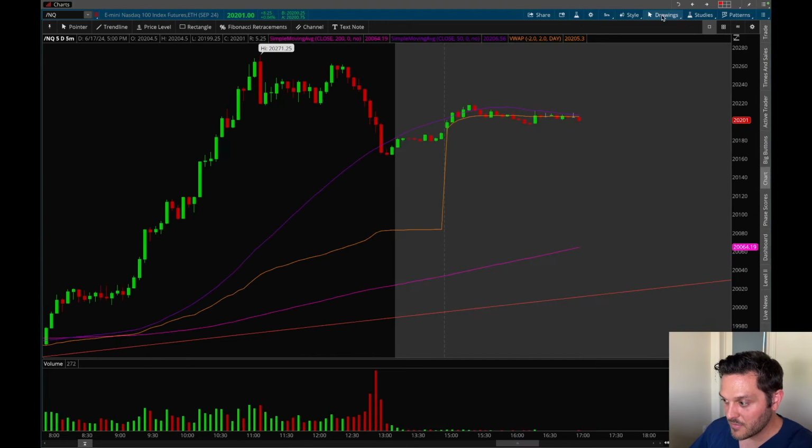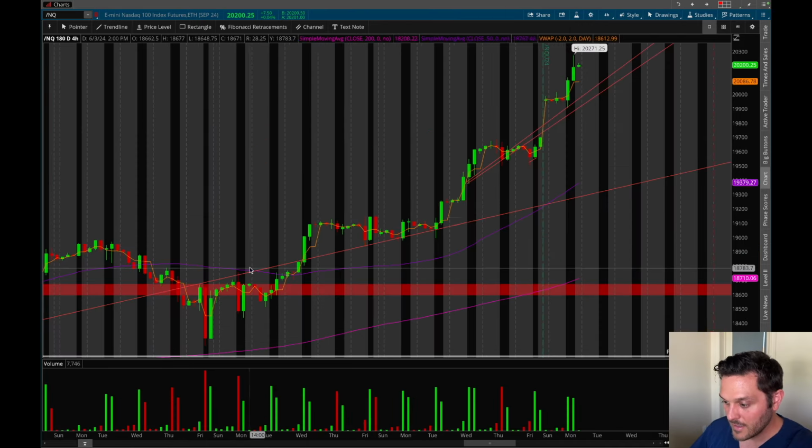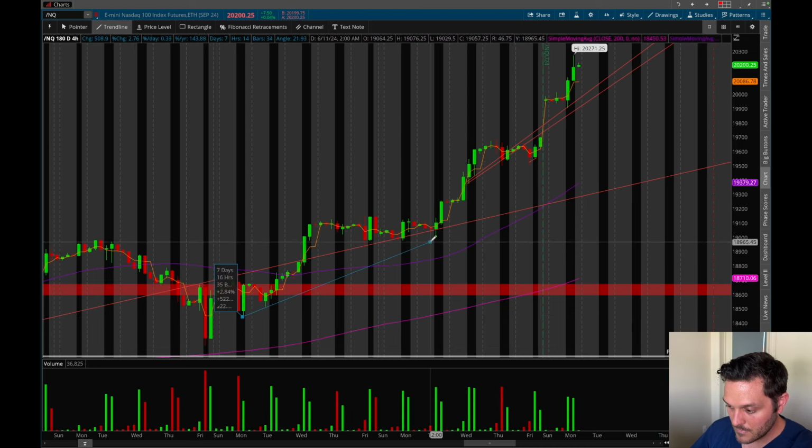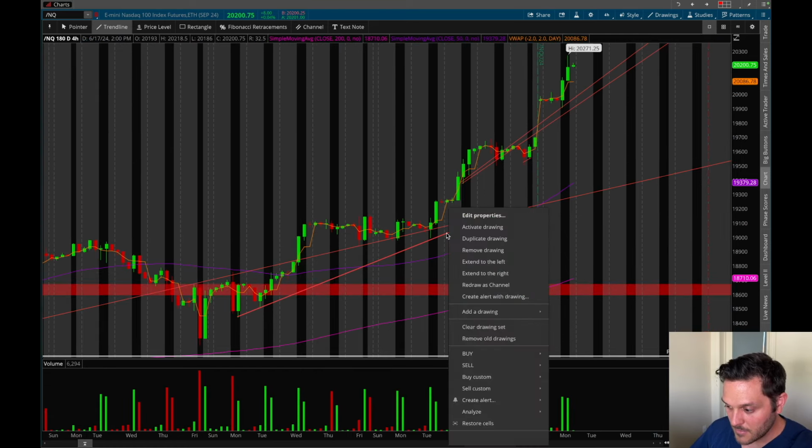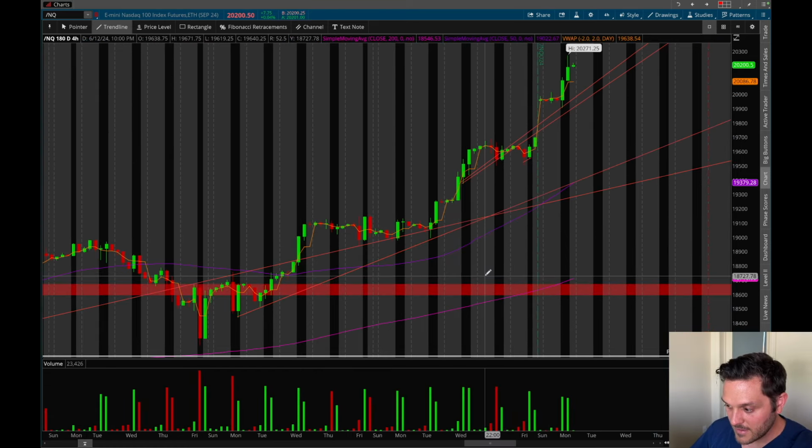With that, I'm just going to make this one bigger for simplicity's sake, and then let's cut back to the 4 hour. All right, let's see, we have ourselves a very clear line. I like that line. Now what I'm going to do is right click and say extend to the right. And now I see this line just got extended for me.